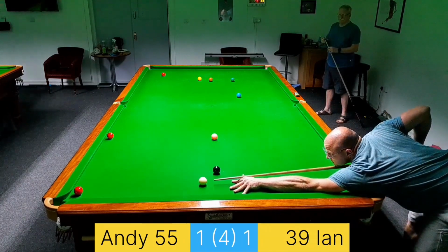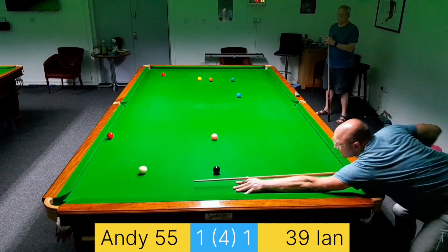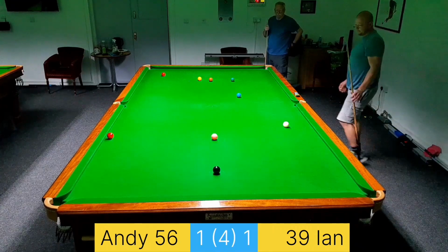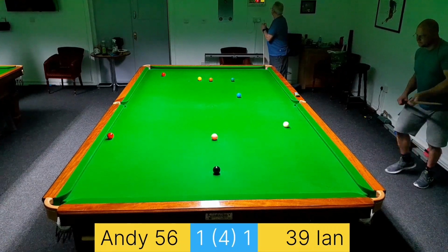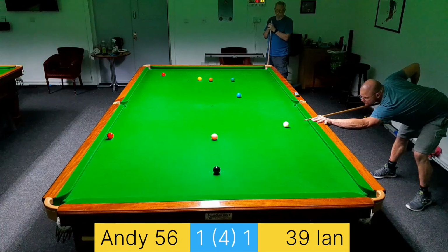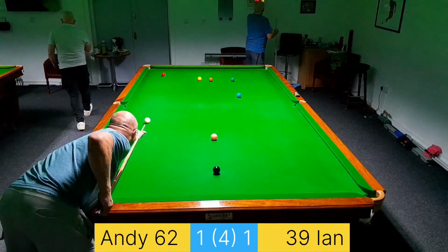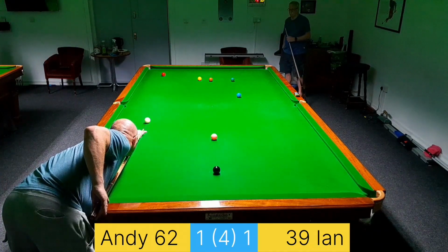Oh, very, very tricky though. And it does just about pop. Didn't even contemplate staying on the black. Or just get out for the pink. And then drop this one in and get the white over towards the side cushion, and then depending on where it is, I'll either have the one down the cushion then for the black, or this one up to the left corner pocket.